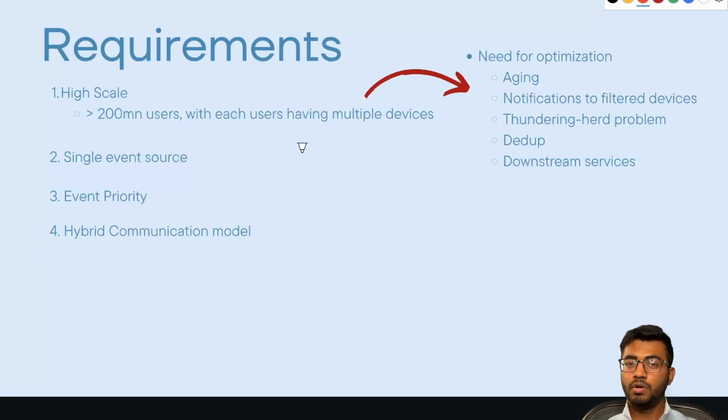So we know that events are getting generated from the source, but the main issue is that we need to have a communication model so that it reaches the end device, in this case an iOS or Android or a TV. But we cannot only rely on a push-based or a pull-based mechanism, because for devices that are not connected to the internet, it is wise to implement a pulling mechanism. And for devices that are connected to the internet, it is very important that we don't make the app chatty. So that's why we need a push-based mechanism for those cases.